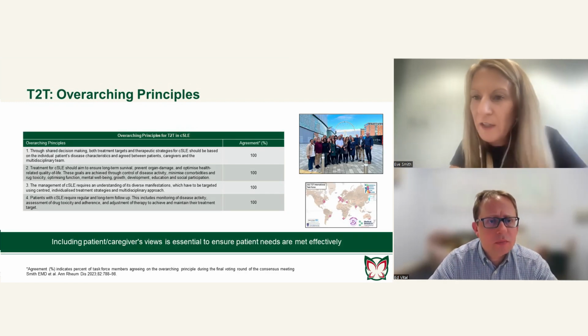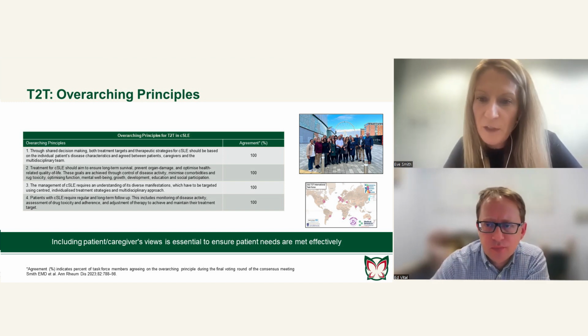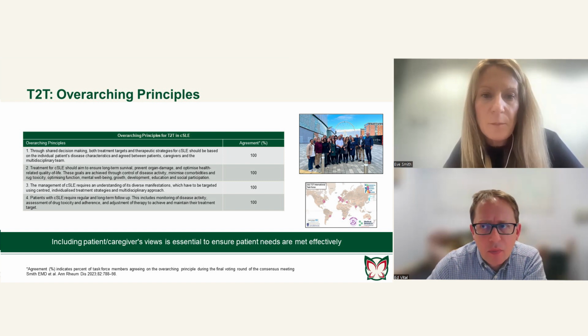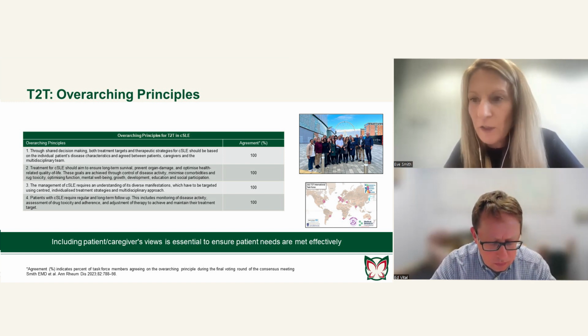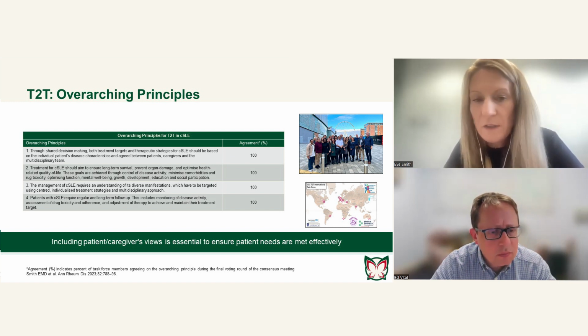So I touched upon the International Treat to Target Task Force. This is a group of around 20 professionals spread across the world, North America, South America, across Europe, Africa, Asia and Australia, who have come together, who are all interested in developing this treat to target approach for childhood lupus. We recruited them through the major professional organisations in paediatric rheumatology, and together, as our first task, we led a consensus process to develop principles and points to consider for childhood lupus treat to target.